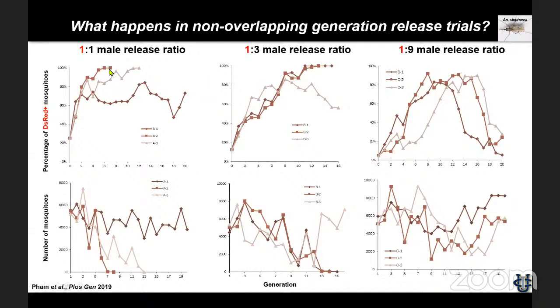And you can see something interesting in at least 2 of these cages in the 1:1s, the populations crash. So this is the number of mosquitoes. And they're up here and then they come down and go to 0. So these 2 go to 0. All right, now this one comes up for a while and then comes down and just sort of staggers along here for a while. The same thing for the 1:3 releases. 2 of the 3 cages led to population crashing here. Okay, and for the 1:9s, they got very close, but they didn't go to homozygosity. And then the amount of DS red decreased and the populations here actually recovered. So these are the ones that crashed. These are the ones that got close and then started to recover.